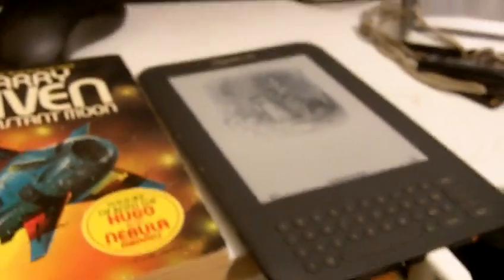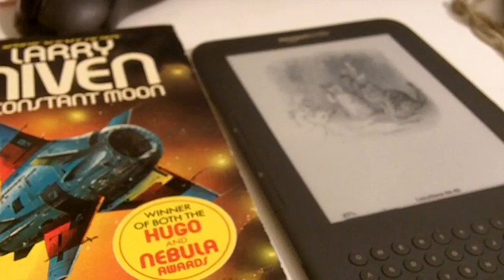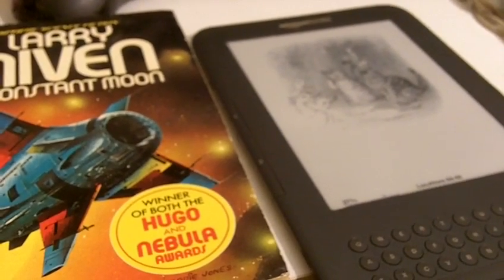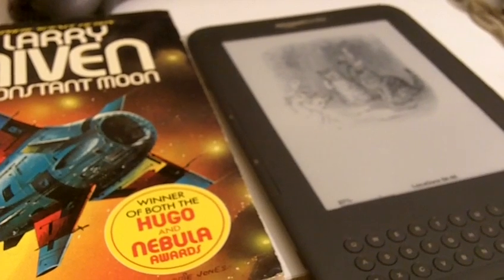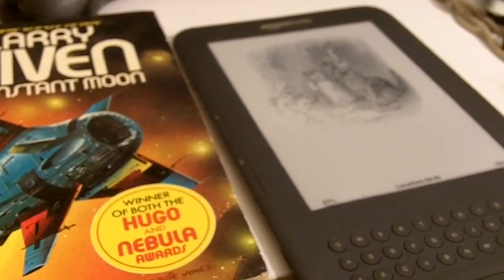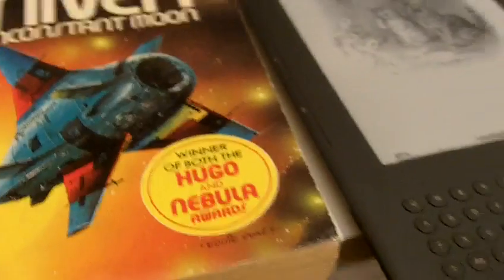But the upside of it is you can get things in EPUB or .lit or HTML versions, and then you can use an application like Mobipocket Creator or Calibre to convert them into a Kindle format. Then you're all sorted. So yeah, pretty good really.